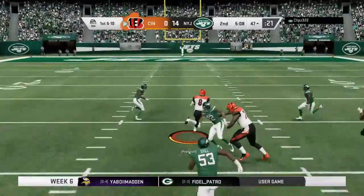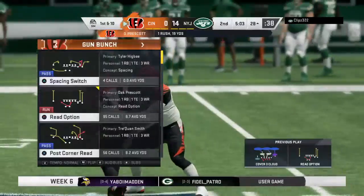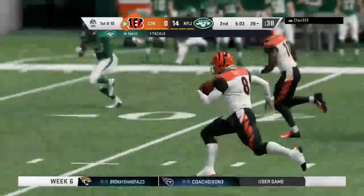Stepping up, he's going to keep it. And he's taken down inside the 30. Another big gainer that time. This one goes for 19 yards.